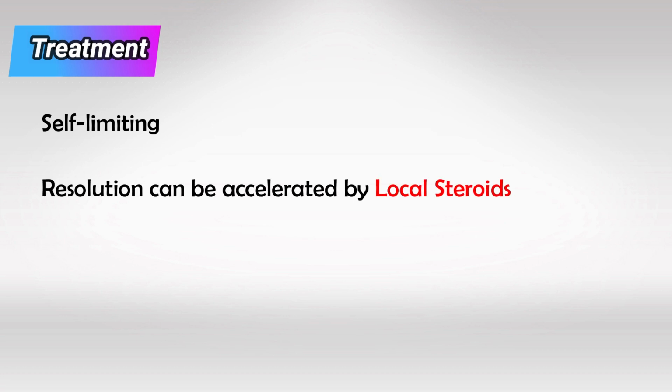The disease usually is self-limiting, but some treatments can be used to accelerate this process. We know that it's caused by an autoimmune disorder, so we inhibit the immunity locally by intralesional steroids or topical steroids.